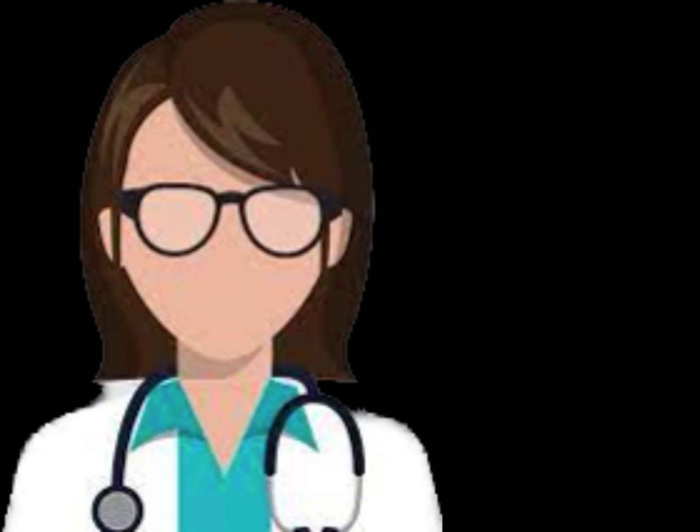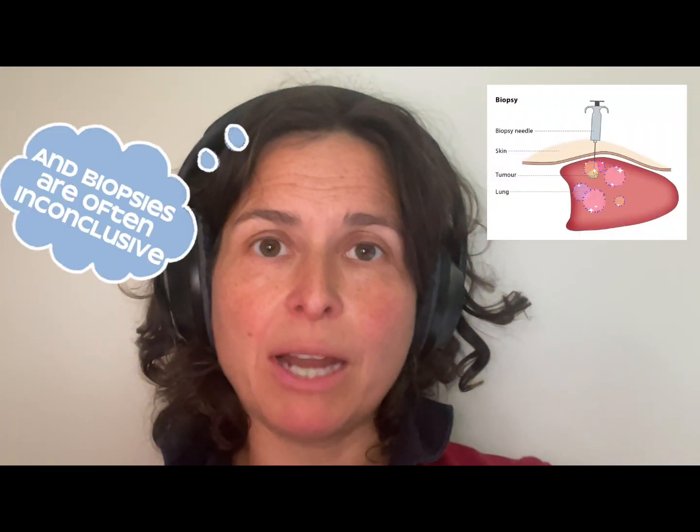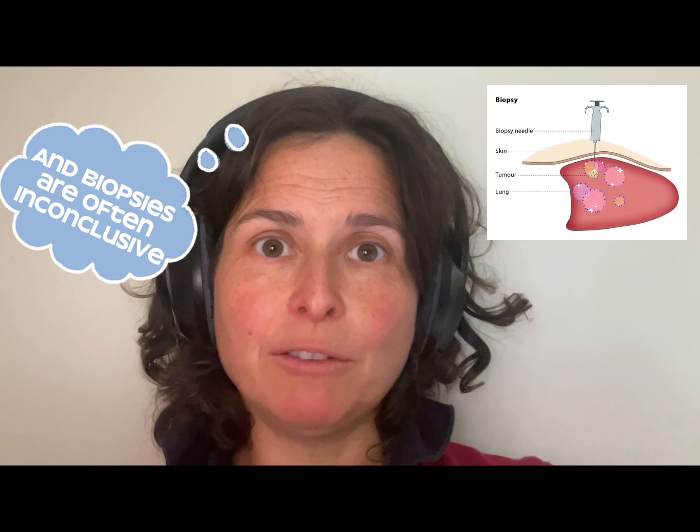With these findings, my oncologist recommended a biopsy, surgery to remove, and a new PET scan. I refused the biopsy, the surgery, and the PET scan until we had more information. After my previous biopsies, the cancer had aggressively spread, likely disturbed by invasive procedures. I wasn't convinced a biopsy would change my treatment approach this time.